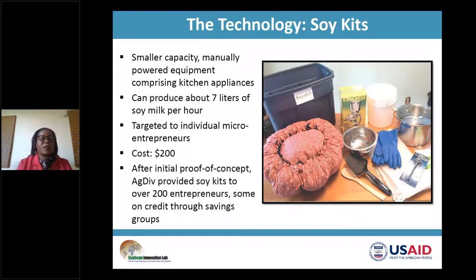In an hour, a soy kit can produce up to about 7 liters of soy milk. And to produce yogurt, because it has to go through an incubation process, it can take up to about 8 hours. The soy kit is targeted for micro entrepreneurs, mostly women at household level, because this is household level equipment. It's easier to use because the grinder is manually powered, and it can be used by just one person.